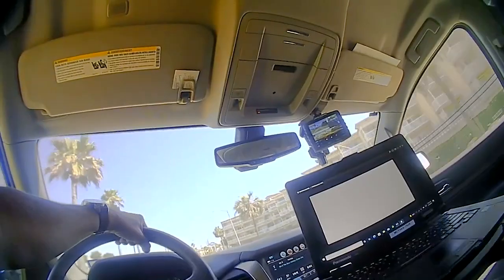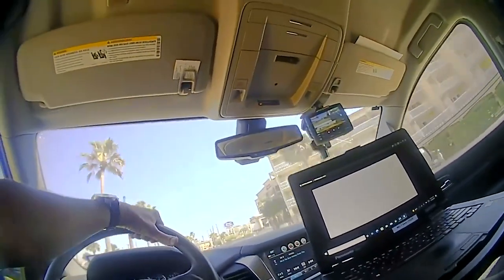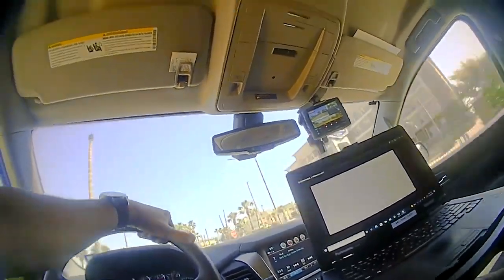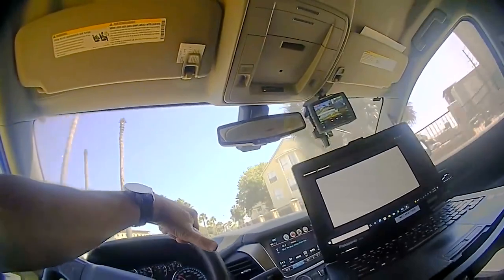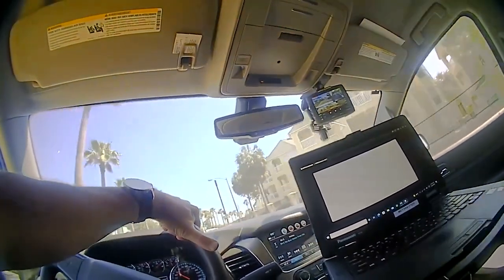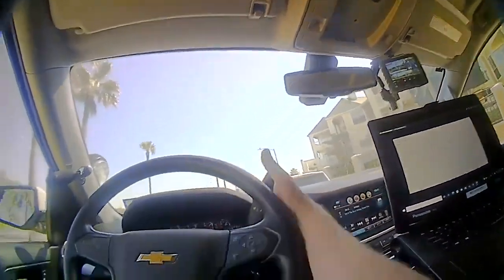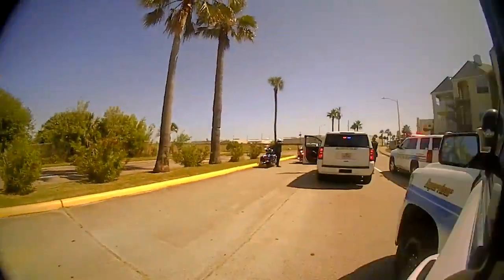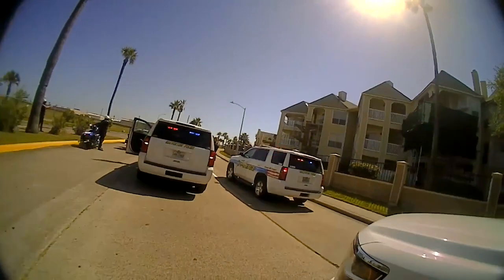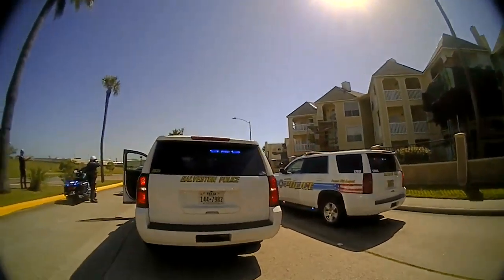Officers then conducted a high-risk stop, which can be seen here, where several patrol cars will line up behind the suspect vehicle and give verbal commands over a loudspeaker to the driver. During this high-risk stop, we can hear several commands being given for the driver to exit the car and walk back to the officers, but the driver refuses and remains in the vehicle.